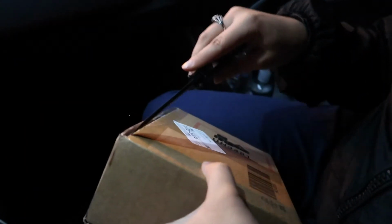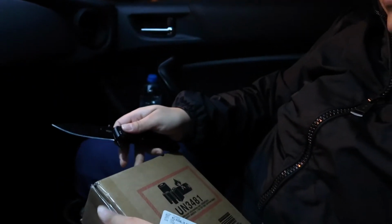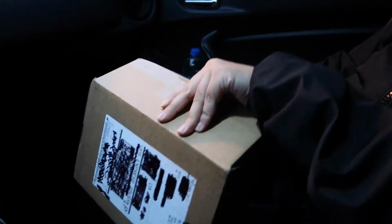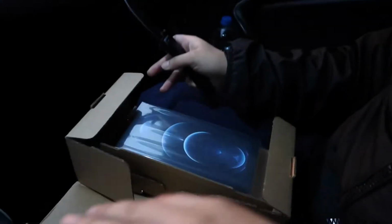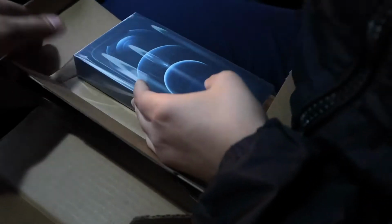Don't cut yourself. Damn, check out that knife though. No, you gotta do the corners. You scare me on how to use a knife. But did it open? Yeah, it opened. Oh! It's glued in there. Is it glued in there? Technically. Oh, damn, that's crazy.